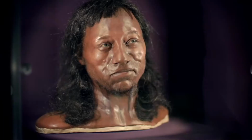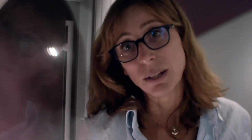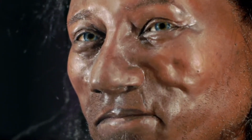This is a reconstruction of Cheddar Man's face. From the DNA, we were able to say that he has dark hair, blue eyes, and dark skin pigmentation, which today looks really unusual. But what we think and what we know from other human remains is that, in fact, most people in Britain during this time point, 10,000 years ago, would have had this really interesting combination of features.